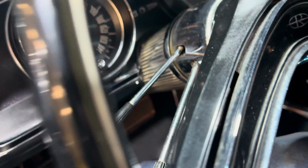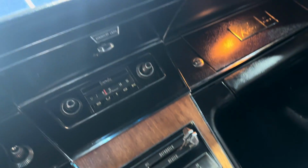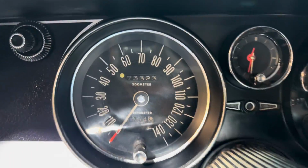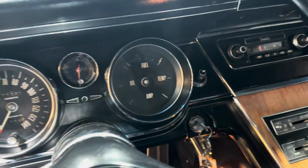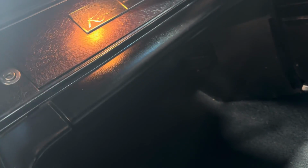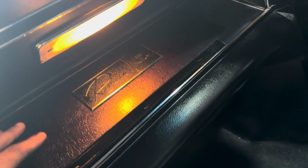It's got tilt wheel, floor shift, odometer reads 73,000 miles, horn works, got your ashtray, cigarette lighter. You got your glove box right there. Just a really cool car.